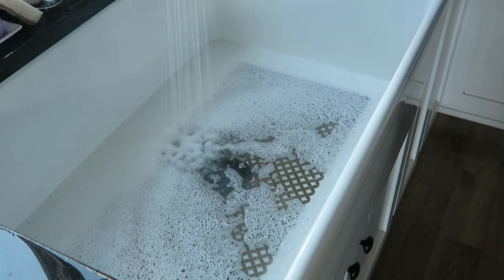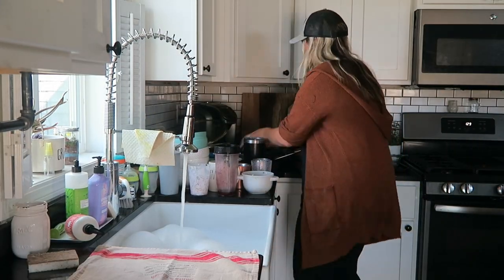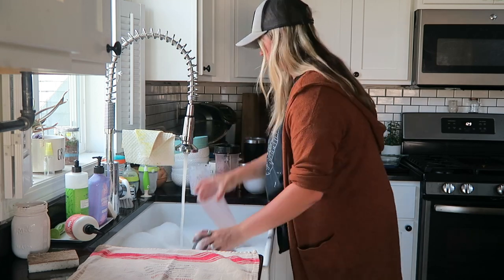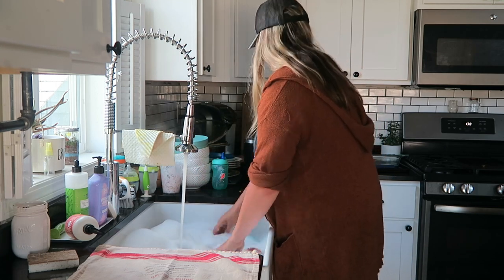So using a little bit of the fresh cut grass Mrs. Meyer's scent, and it's surprisingly good. Oh, and of course, coffee with some sugar-free creamer. Yum, I gotta keep myself going with some of that magic juice. So anywho, that is the dish soap that I've been using, and this is the coffee that I've been drinking.